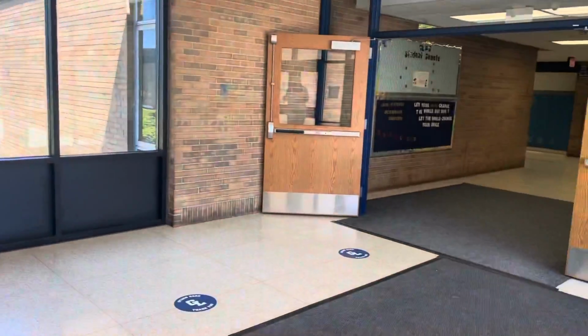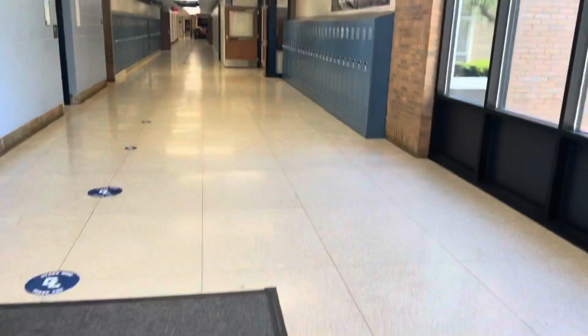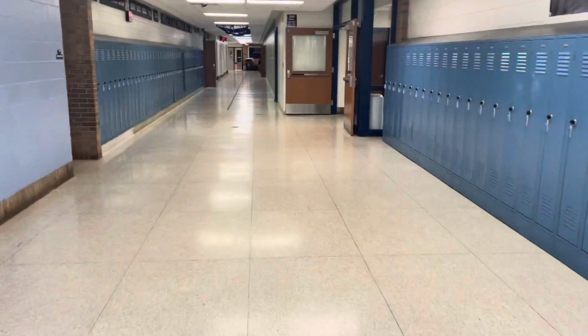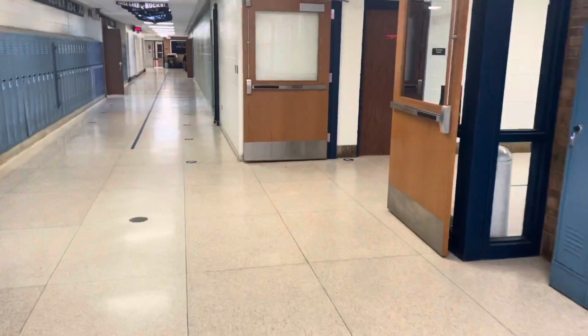I'm at the back of the school at the student entrance, and let's pretend that we did not go to the class, but instead you did want to go get breakfast or at lunch. So you just take a left. When you walk down the hallway, we take a right at the double doors, and we're going to see what it looks like in the cafeteria.